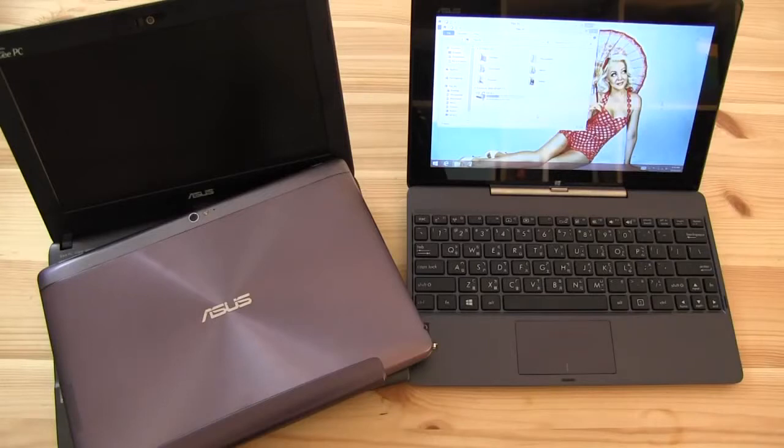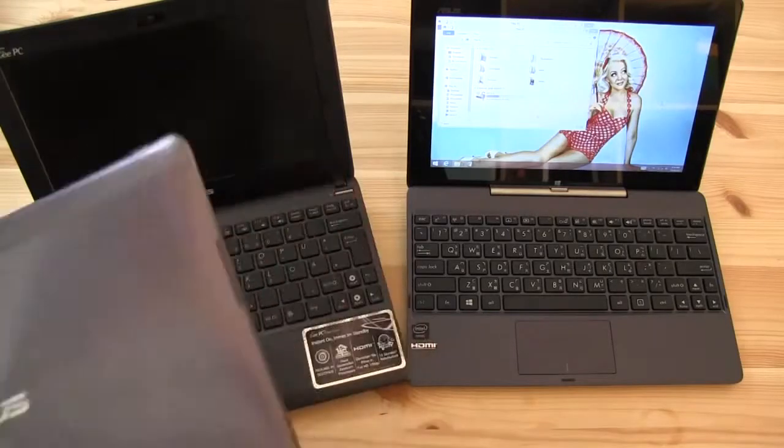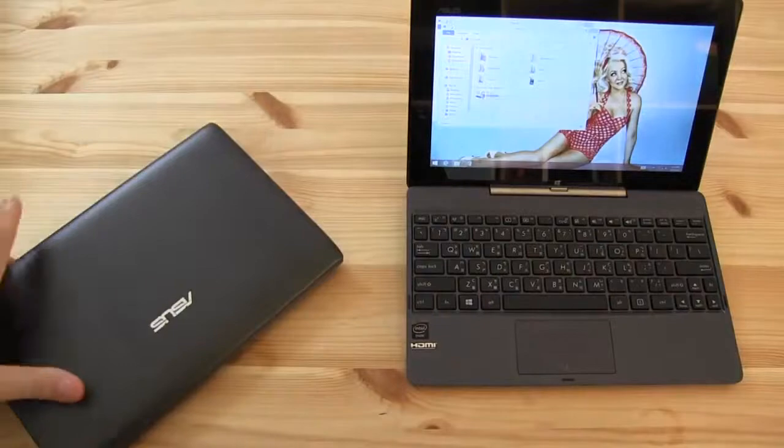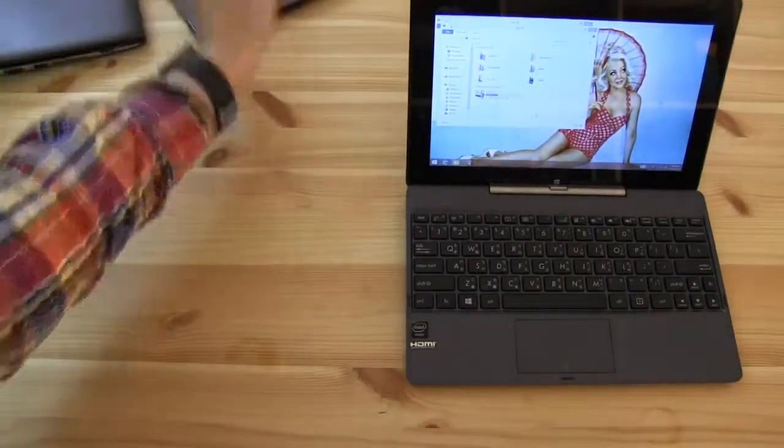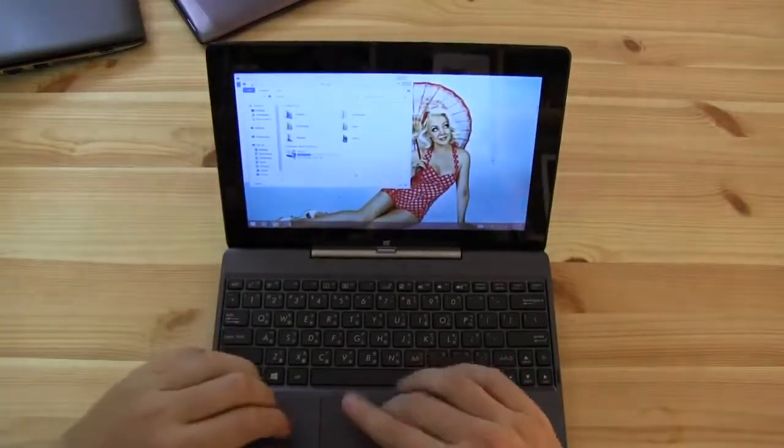What we need to do right now is some benchmarking, battery life tests, of course, and try out all these little tests that are going to end up in a final result.